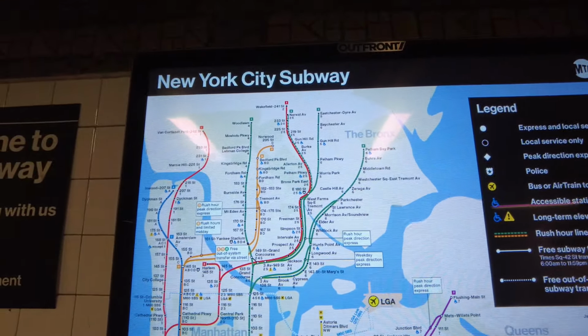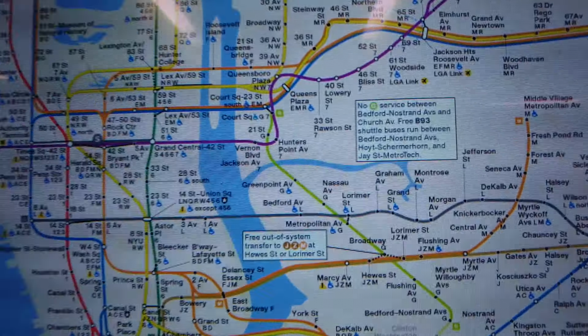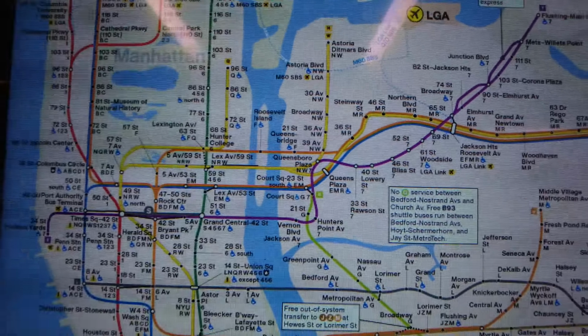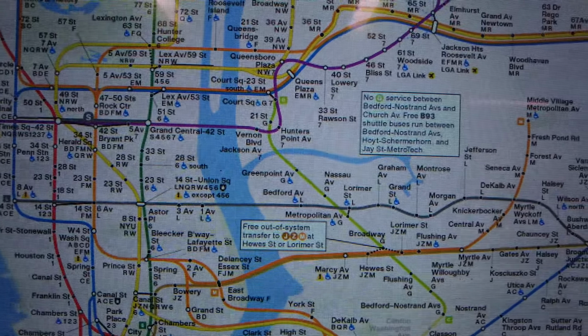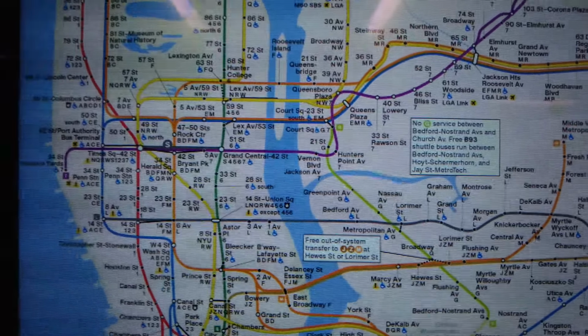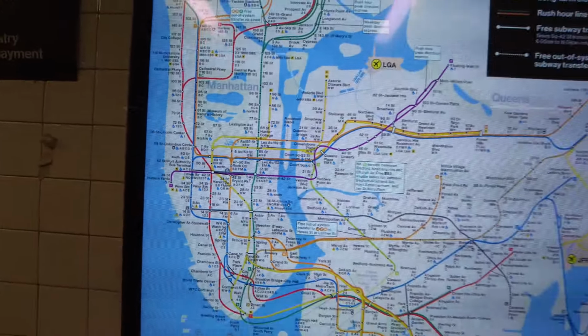Here's a little look at the map of New York City's subway system. We're right up over here, and right down this area. And we're gonna take the L across to Manhattan there. Yeah, that's the whole system.